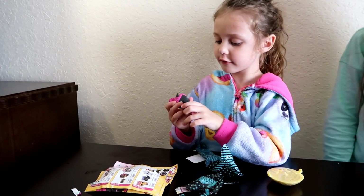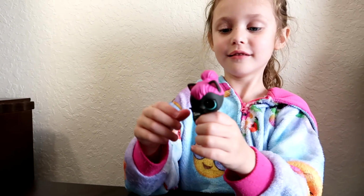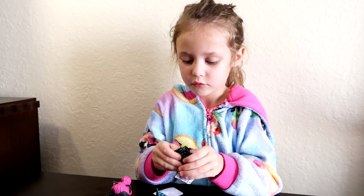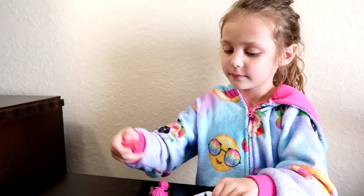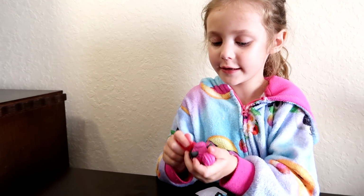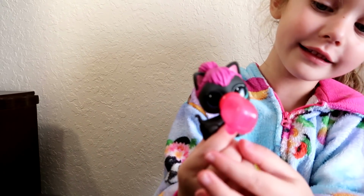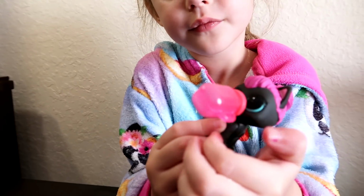What is it? Who did you get? A little kitty. It's a cute little kitty. Oh, she looks adorable. Oh, look at her little tail. It's her little bottle. Oh, so you can feed your little kitty. Yeah, but he watered it. And he's watering it? Oh, that's adorable. That is so adorable, my dear.